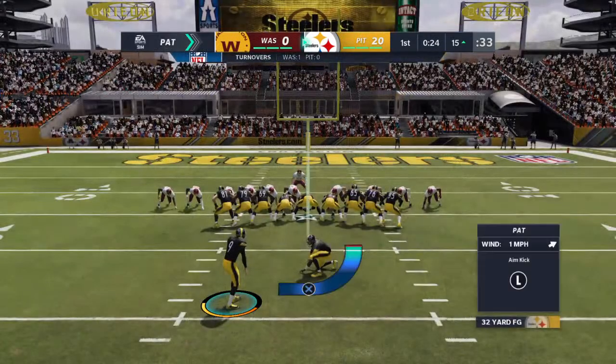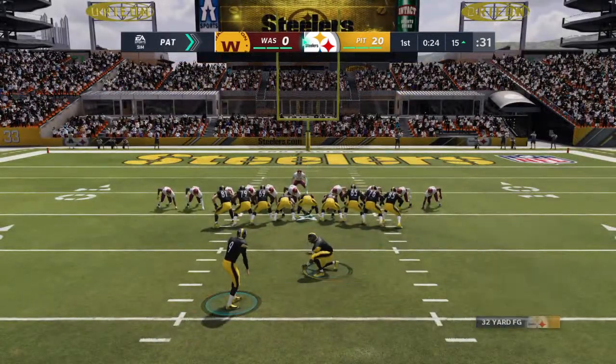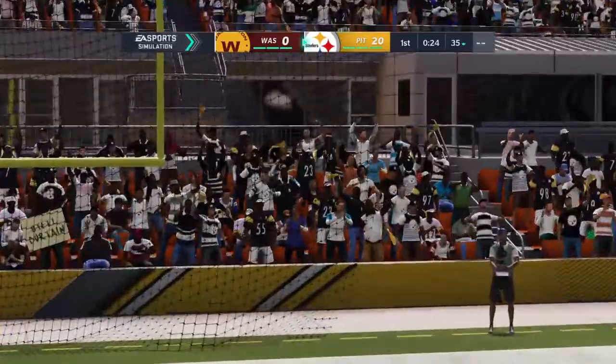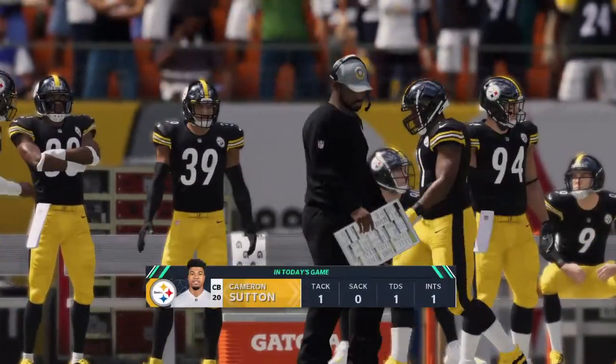Extra point now by Boswell. And it's no good. Oh, he misses the extra point, and our score stays right where it is.